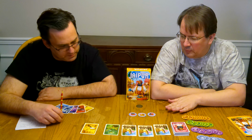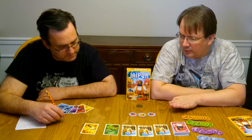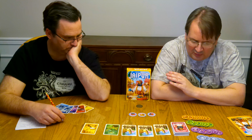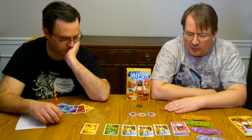So as far as theme goes, considering art's part of that, and this is art related, I'm going to go ahead and give this one a 7 because to me the art's pretty, but it should definitely match the tokens, and it doesn't in any way. So that takes it down quite a bit for me.